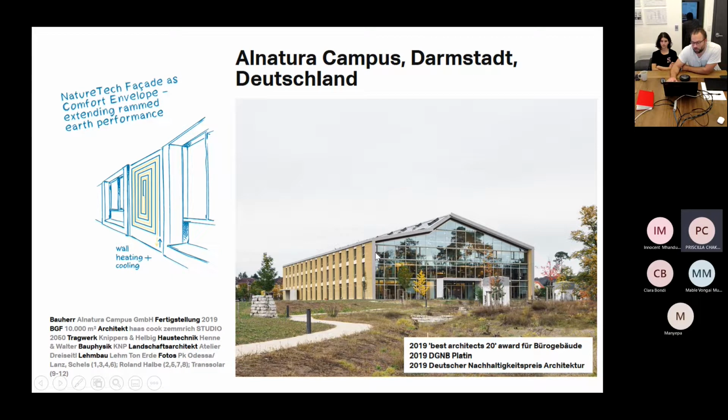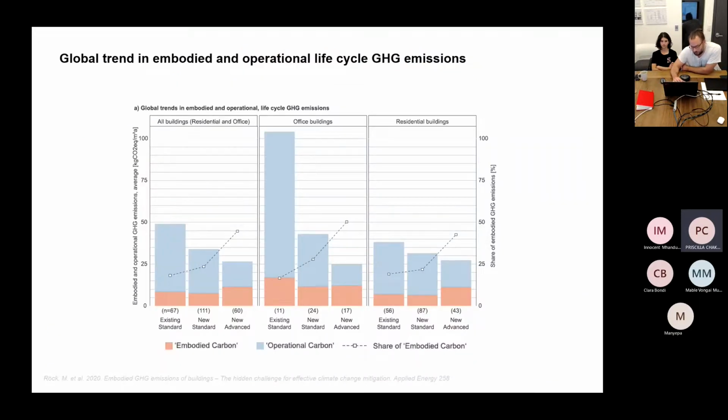This is rammed earth, and the reason for this is, especially in Europe and the United States, there's a trend of buildings. This is all buildings, office buildings, residential buildings. You can go through everything. Red is embodied carbon. This is what the standard is, and blue is the operational carbon. So what we need for heating, cooling, lighting, and so on. So in an existing standard, the operational carbon was much more than the embodied carbon. New standard, it's shifting because the operational carbon goes down, because we can now design more energy efficient buildings. But with new advanced standards, the operational carbon gets even lower, and we're shifting much more of the carbon emissions to the embodied carbon.